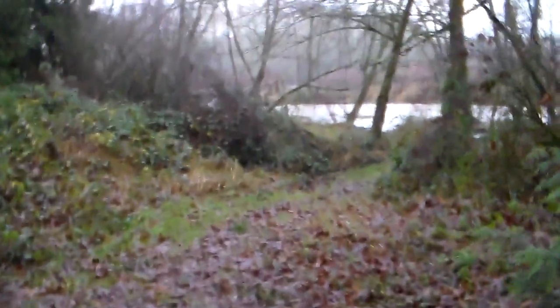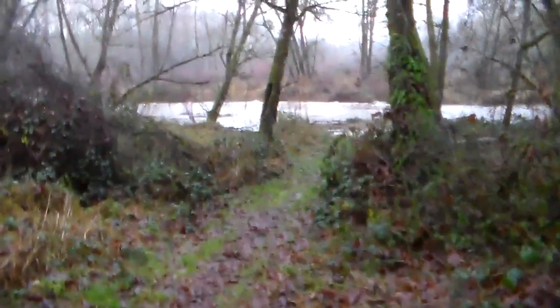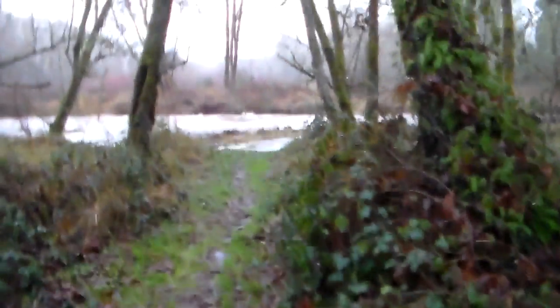Whoa. I'll splice that in there. He looked like a pretty cool dude. Rapids. Well, we know there's a little dam right there. There was.